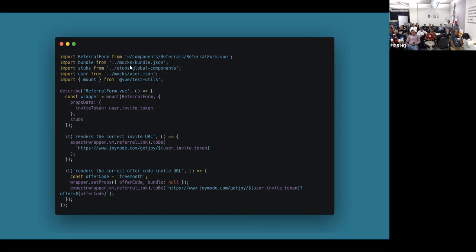So this is just our starter Vue.js test utils unit test. It's not an incredibly complex component, but we aim to start building more of these tests for the components that we've found are core.